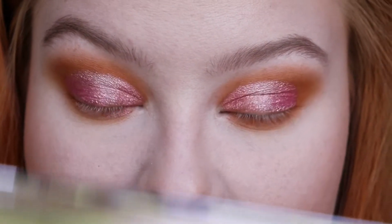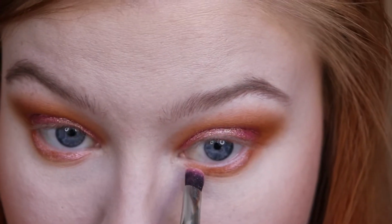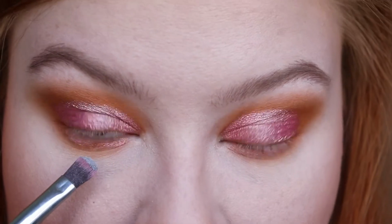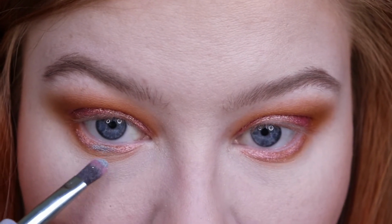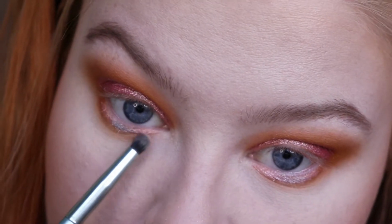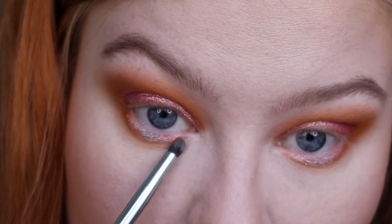Something like this, and then I have a little spot left in the middle there for that palest shimmer that I'm still missing. I feel like this is quite an easy look to do. So now I'm taking that grayish shade right here. As I said, I just want to intensify that orange a little bit right here and try to blend out the shimmers a little. So I'm just taking my Kaleidos S5 brush and packing it on right here.